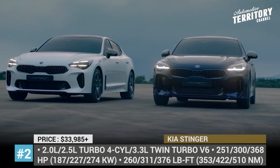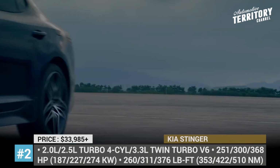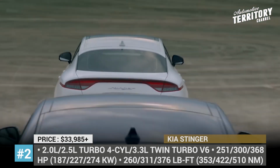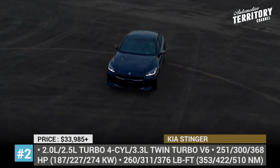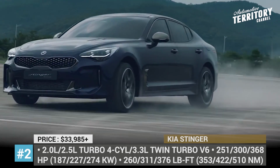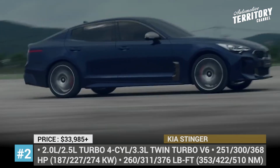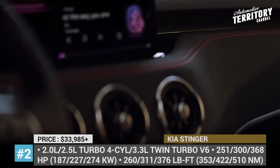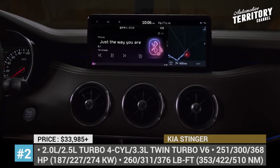The North American market gets an exclusive new mid-tier engine, a 2.5-liter turbo four-cylinder that makes 304 horsepower and 311 pound-feet of torque. Plus, the GT-exclusive 3.3-liter twin-turbo V6 now accommodates 3 more horses in the stables for the grand total of 368. This mid-cycle refresh also implies the availability of ultra-soft, diamond-quilted Nappa leather seats, improved 10.25-inch infotainment, and ambient lighting.